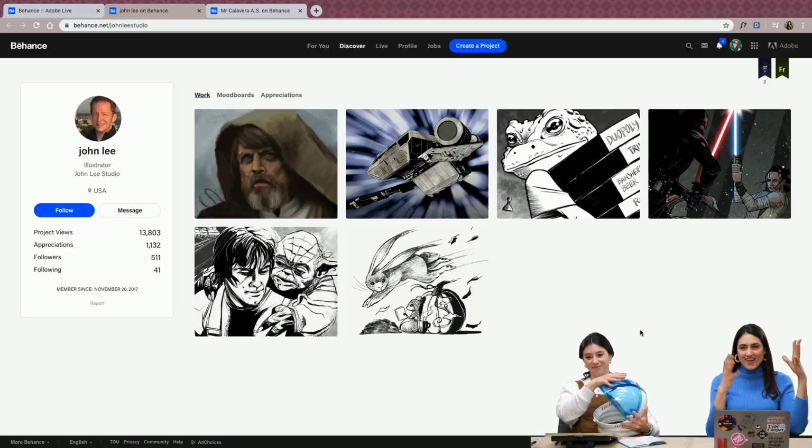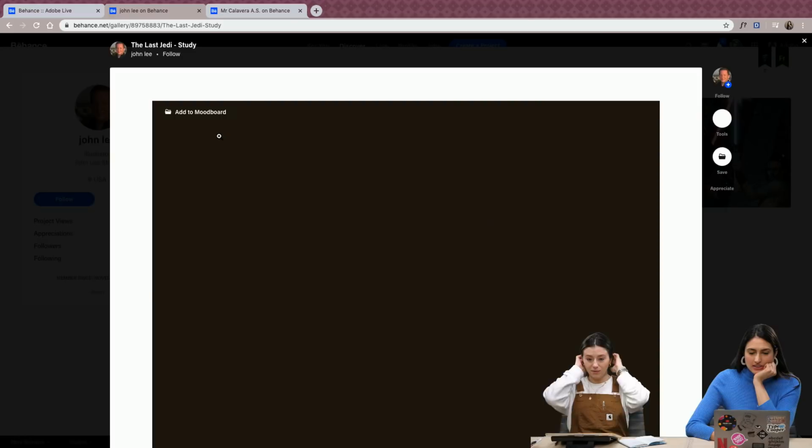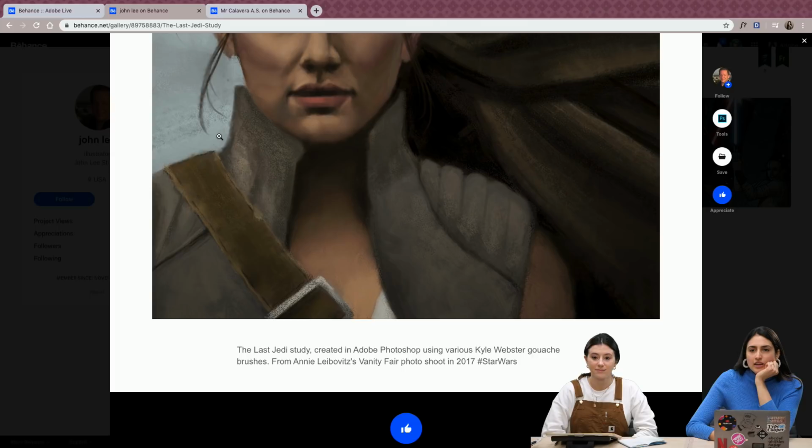Okay, so John Lee is next. Looks like a lot of Star Wars stuff. That's cool. Very cool. The Last Jedi. Whoa. Wow. At first, I have to say I really love the texture elements that you've brought in here. Yeah. Very cool. The Last Jedi study created in Adobe Photoshop using various Kyle Webster gouache brushes. Nice. From the Annie Leibovitz photo shoot.